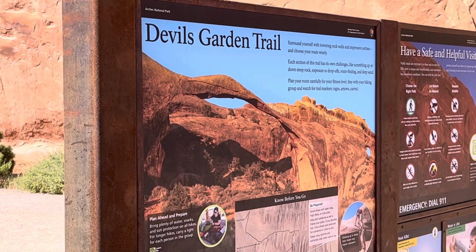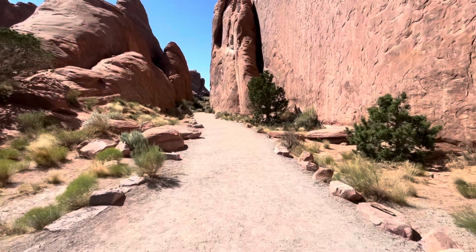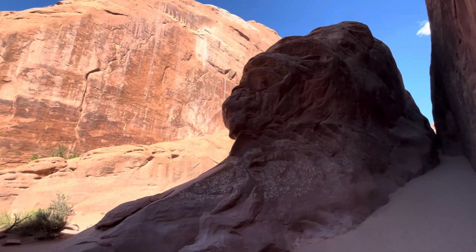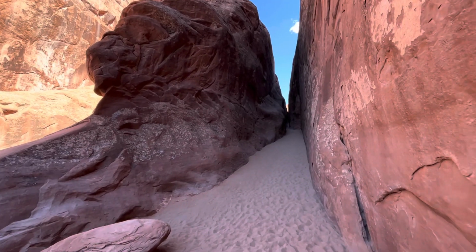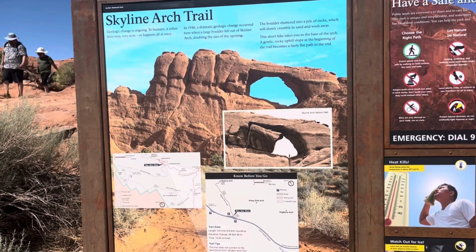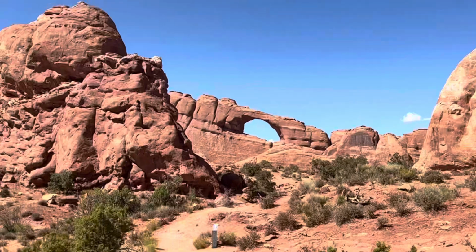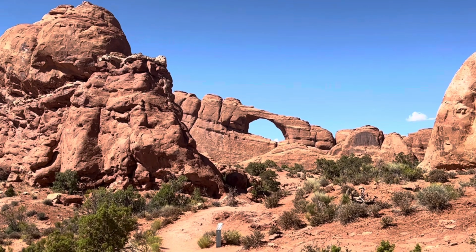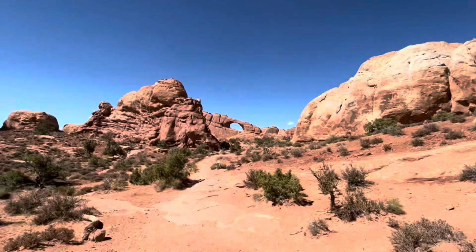The Devil's Garden Trail is a long trail, and you can explore for quite a while here. And this is the kind of northernmost point of the park where you would eventually turn around. And then as we start heading south, there's plenty of other things to see along the way, as you'll take little side roads that are maybe a couple miles to the east and explore different places.